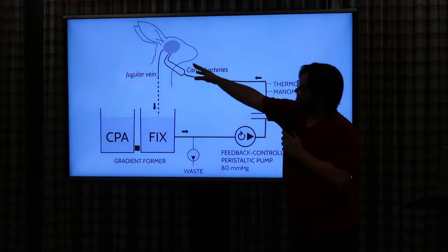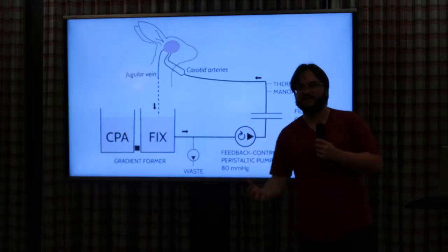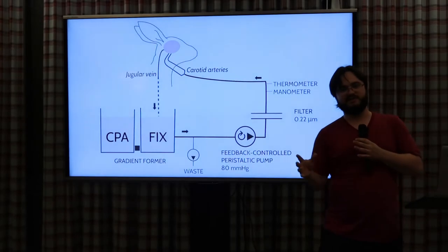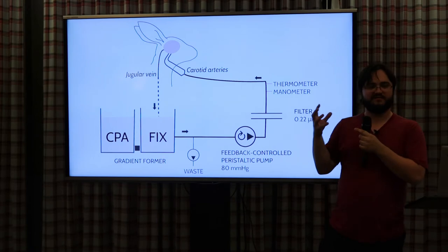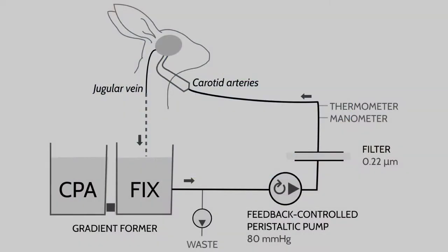So once you've fixed this brain, it's much more robust. The consistency of the brain goes from almost like soft porridge, as it is in life, to a kind of soft rubber. And at that point, you can recirculate fixative. So the same way that blood's constantly recirculated in your body, you can have this fluid leave out of a vein and then recirculate it. And so now you've got a stable system. And believe it or not, you can run a system like this for days with no problem. The circulatory system works for years with no problem, so a few days is no big deal.